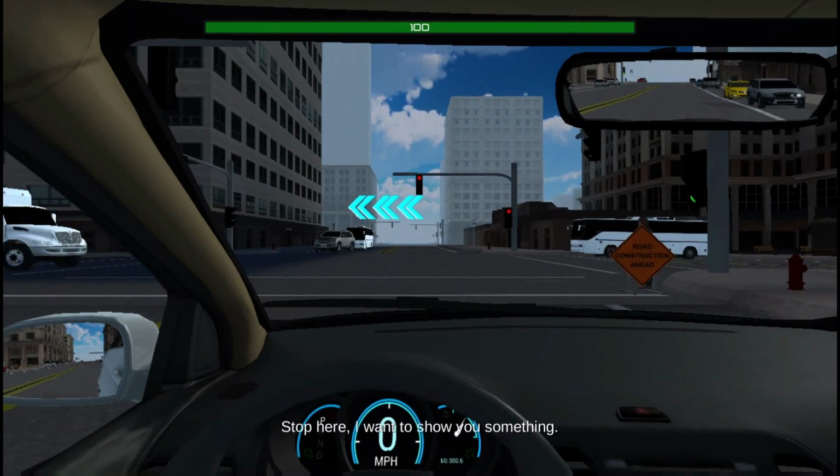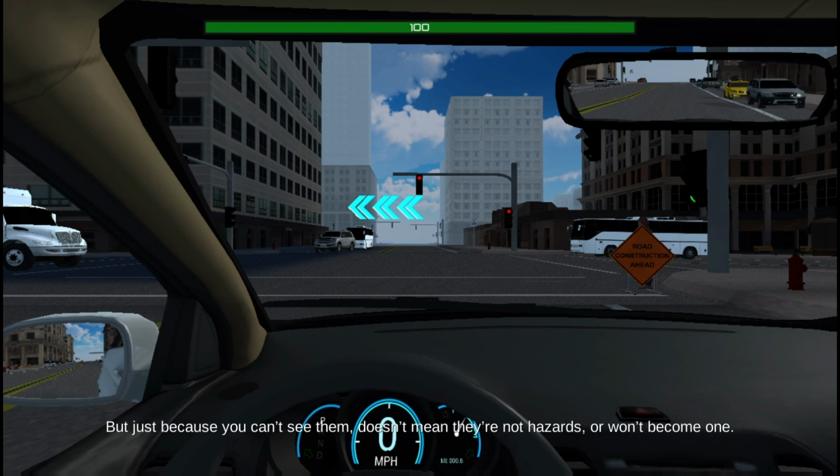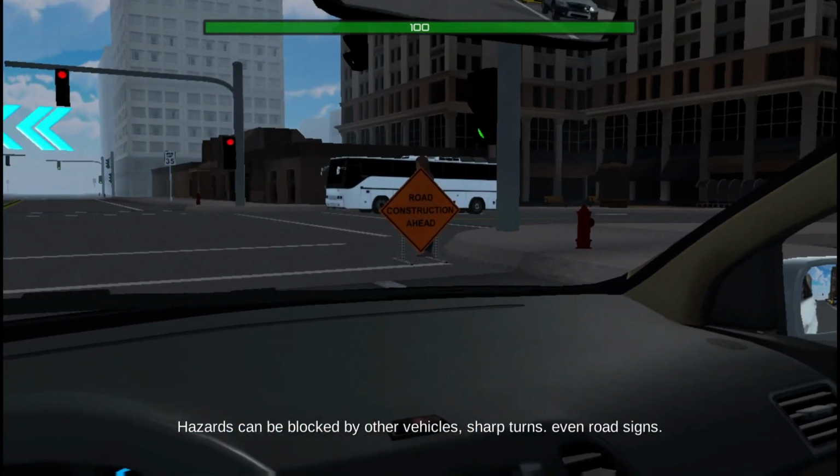Stop here, I want to show you something. Not all hazards are readily visible, but just because you can't see them, of course, doesn't mean they're not hazards or won't become one. Hazards can be blocked by other vehicles, sharp turns, even road signs.